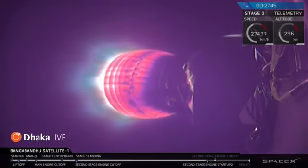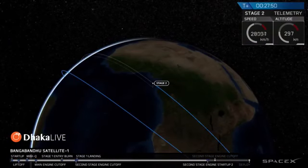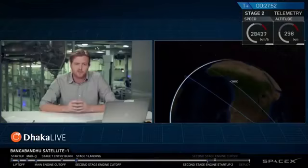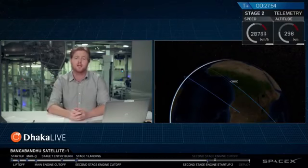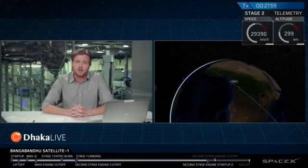This burn is going to last for a total of about 1 minute, and it's going to raise the orbit from just a couple hundred kilometers above the surface of the Earth into a geostationary transfer orbit where the maximum altitude is 36,000 kilometers above the surface of the Earth.